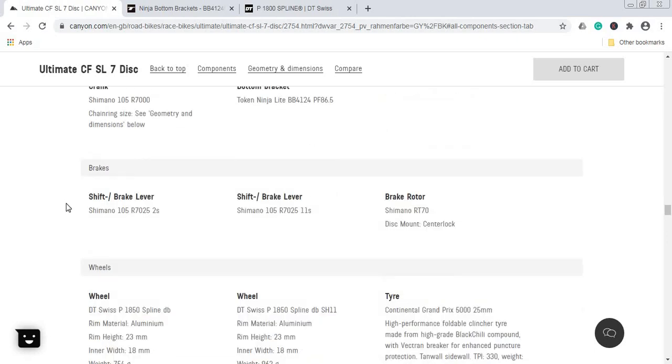When it comes to the braking performance on this bike, you will have superb Shimano hydraulic brakes. These are Shimano 105 level hydraulic brakes paired with the Shimano RT70 braking rotors, and these rotors, from the images as I can see, should be 160mm braking rotors both front and back, center lock rotors.